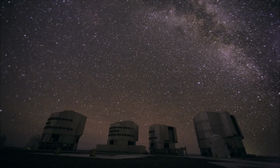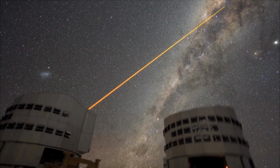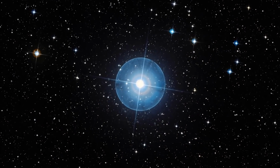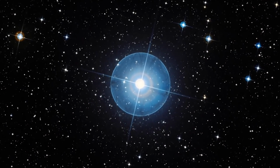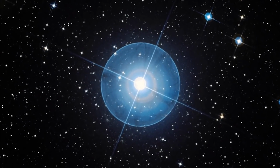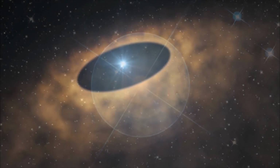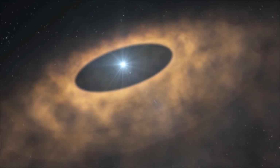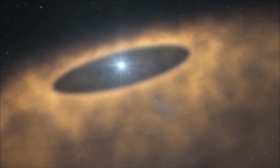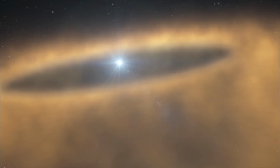At the VLT on Cerro Paranal, astronomers have zoomed in on Beta Pictoris, a nearby star easily visible to the naked eye in the southern hemisphere. For years, it's been known that a swirling disk of dusty debris surrounds Beta Pictoris. And more recent observations indicate that at the center of the disk, there's a gap, roughly the same size as the orbit of Saturn in our solar system.